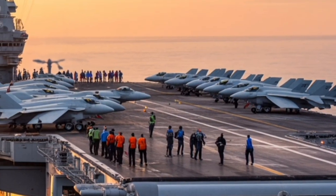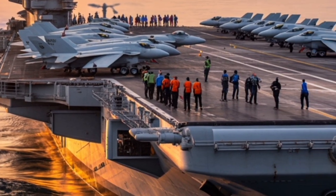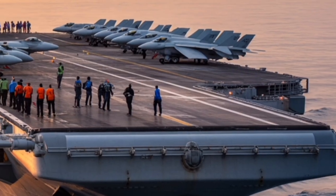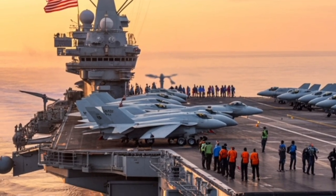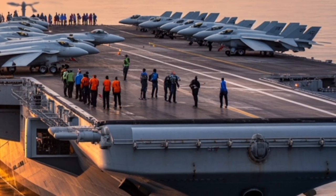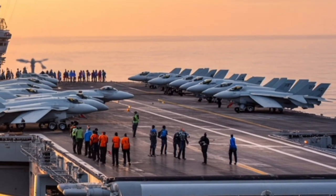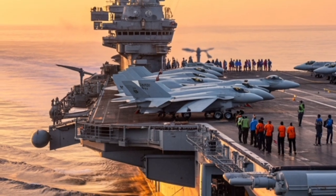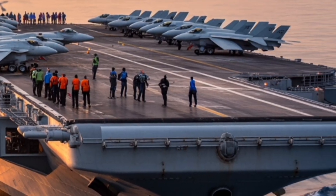What makes the USS Abraham Lincoln particularly fascinating for a general audience is the combination of scale, complexity, and human achievement that it represents. Watching the ship launch aircraft, manage simultaneous air operations, and maneuver through international waters gives a tangible sense of the complexity of modern naval warfare. Every system, from nuclear reactors to flight control radars, is part of a carefully orchestrated network designed to ensure mission success. The crew operates as a highly trained team, with each member performing specialized tasks that contribute to the overall effectiveness of the vessel. It is this combination of engineering brilliance and human coordination that allows the ship to fulfill its mission across the globe.